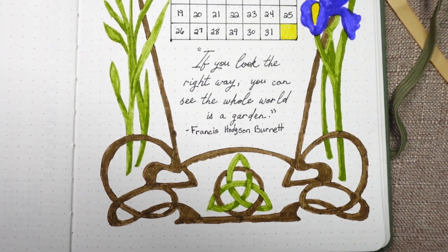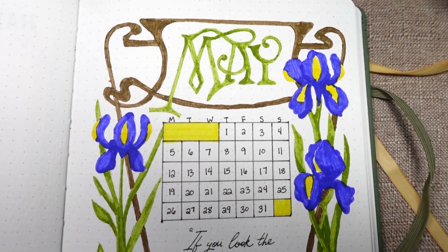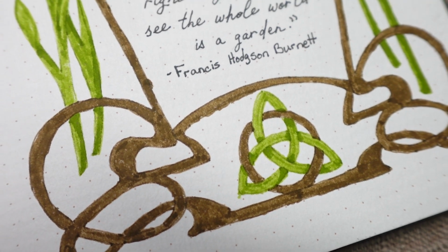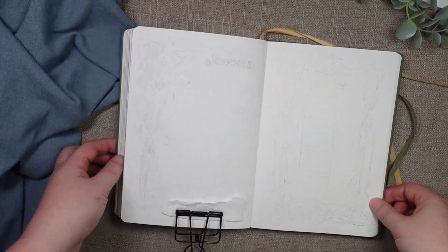And here's a close-up of the cover page. You'll notice I started on Monday instead of my usual Sunday, and that's because I made a boo-boo, but it works just as well. And now on to my scheduled page.